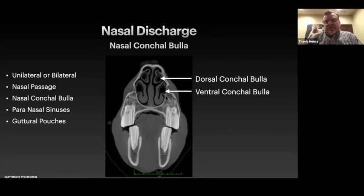So to start out in the nasal passage, we have 2 structures that were recently identified by Dixon's team about 4 or 5 years ago called the conchal bulla. And so we have a ventral conchal bulla here and a dorsal conchal bulla here. The ventral conchal bulla starts at about 2.7 and the dorsal a similar region, and they run back and run up against basically the sinus compartments.